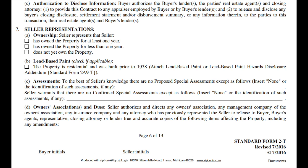This should be in bold, in my opinion, for HOA companies, because sometimes they don't want to release information. But this is basically authorizing that the buyer's lender, attorney, and everyone works together, and that we release and request and we get the information that we need in order to make a smooth transaction. There really isn't a time where the attorney needs to know how much money you make and things like that, but they will need to get a packet from the lender, and the lender has to release the packet to the attorney so they can prepare all of the closing documents that are assigned at closing.